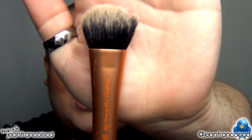You have to excuse me because some of them are dirty because I just recorded a tutorial over here. But this first brush is from Real Techniques, and it's the Expert Face Brush, a rounded kabuki buffing brush. I use this to apply bases before any foundation, whether it's moisturizer or a primer. About 90% of the time, I use this to buff it in.